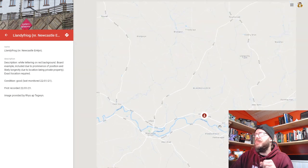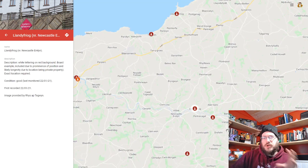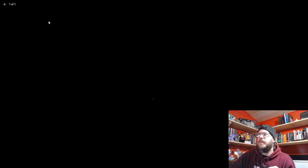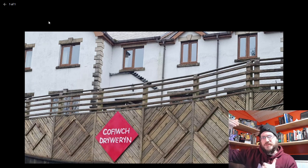If we zoom out a little bit, you'll appreciate that in a more westerly context, we have quite a spread of Cofiwch Dryweryn murals. This example, if we bring it up, again, I was a little bit hesitant about whether to include this one because it is in a garden, but again, the position of prominence is important.